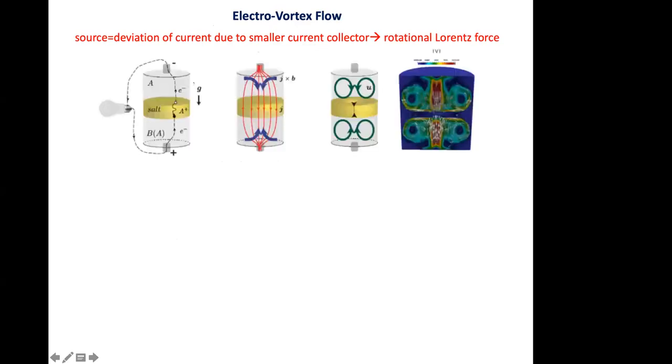What is the source of this flow? The source of this flow is a deviation of the current due to the smaller current collector, and that gives rise to a rotational Lorentz force. As you see in the schematic, I will consider liquid metal batteries in cylindrical cavities. You have current collectors for which the radius of the wires, at the top and the bottom, is smaller than the radius of the cell. In this case, the current feed lines, shown here in red, are deviated.